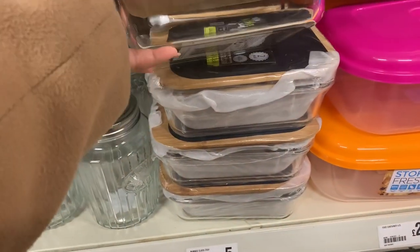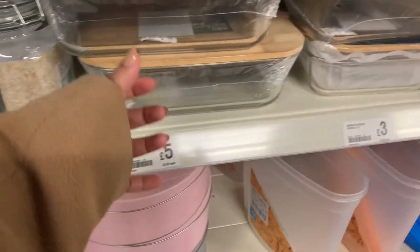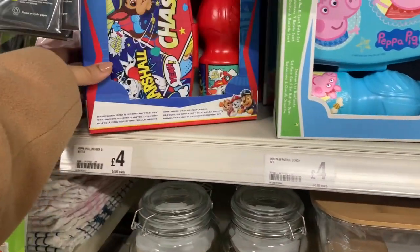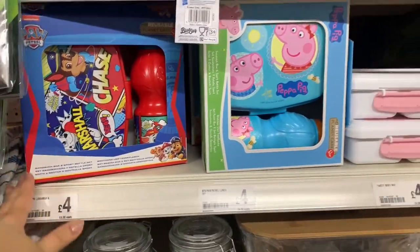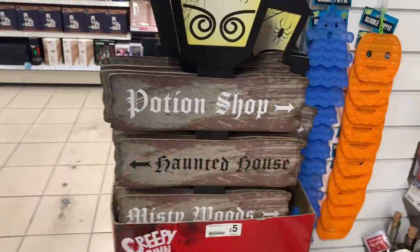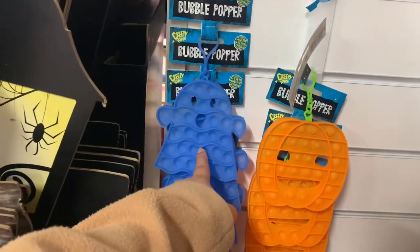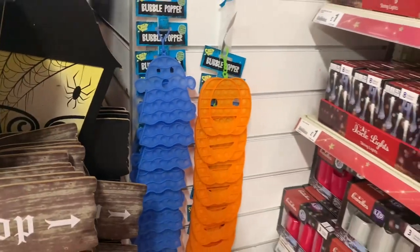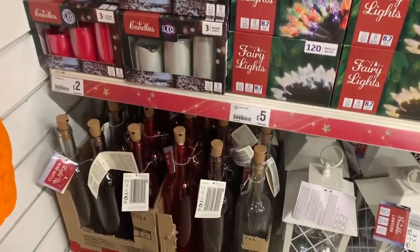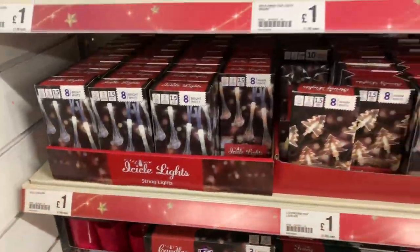This is 5 pound. Four pound for this. Yeah, potion. This one is 5 pound, which is so nice. And they have here puppet for Halloween. And this one is for Christmas already. 1 pound. 5 pounds. 1 pound.